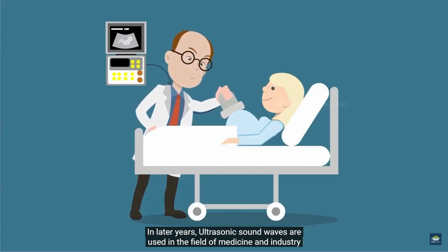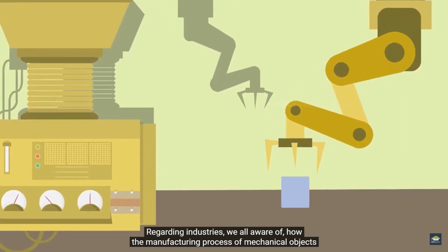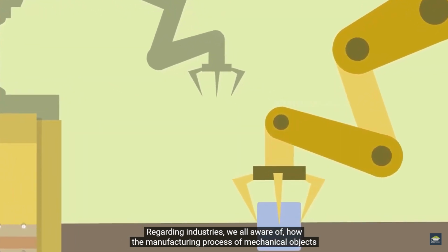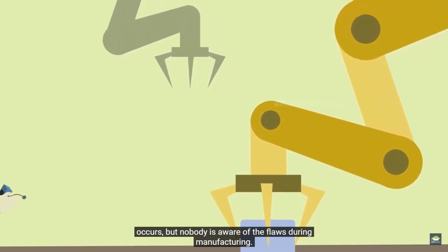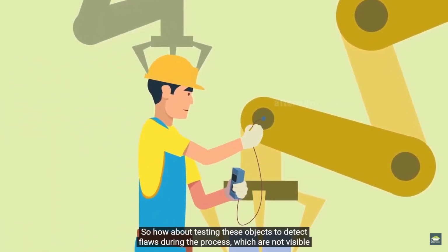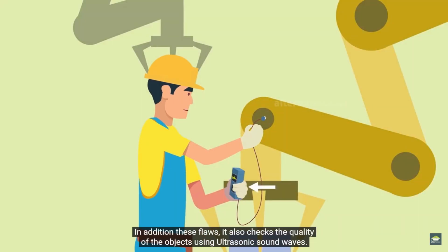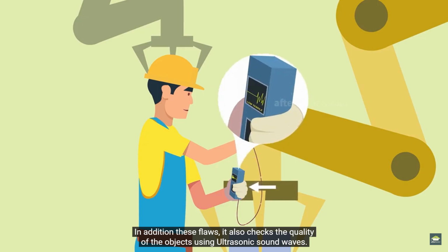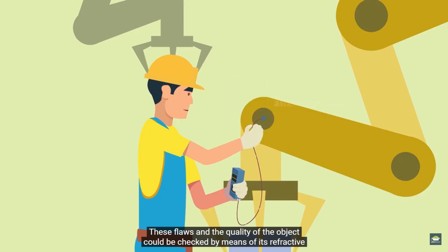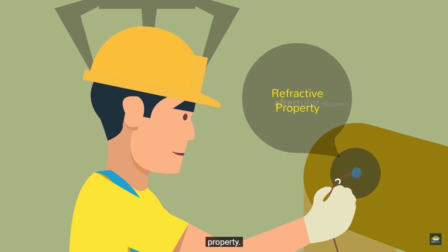In later years, ultrasonic sound waves are used in the field of medicine and the industry sector. Regarding industry, we were aware of how the manufacturing process of mechanical objects occurs, but nobody is aware of the flaws during manufacturing. So how about testing this object to detect flaws during the process, which are not visible to the naked eye? In addition, this also checks the quality of the object using ultrasonic sound waves. These flaws and quality of the object could be checked by means of its refractive property.